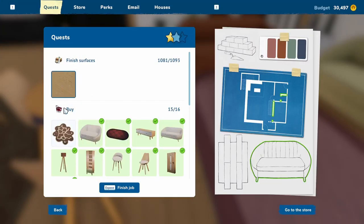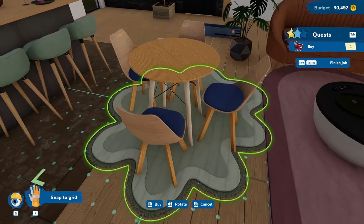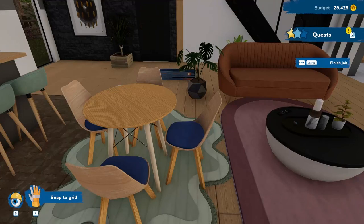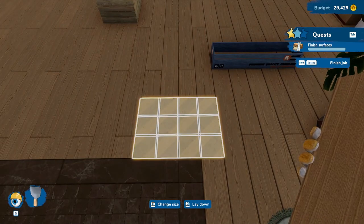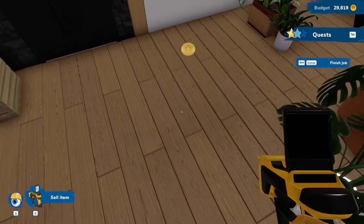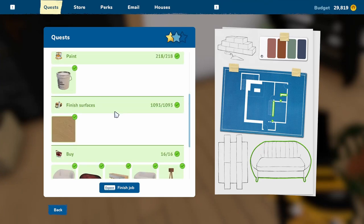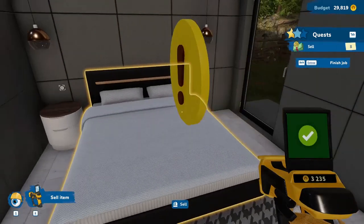We gotta buy some more stuff. This one under the table, perfect. It looks just amazing. Apparently what we gotta do is to finish this one here. Guess what is done? It's done. Still only 2 out of 3 stars, so it's gotta be something else in here. Yep.